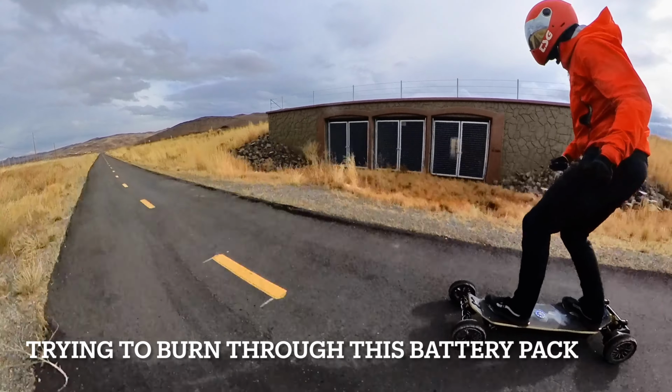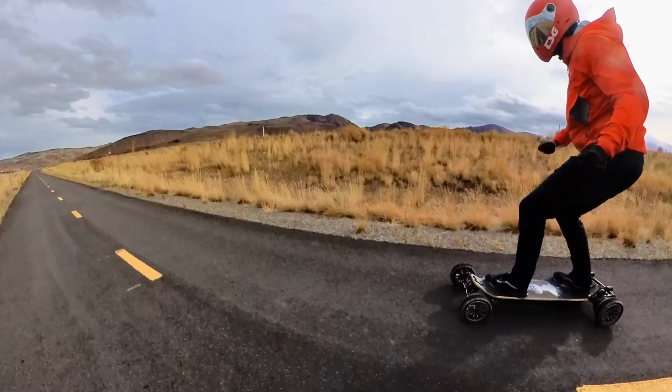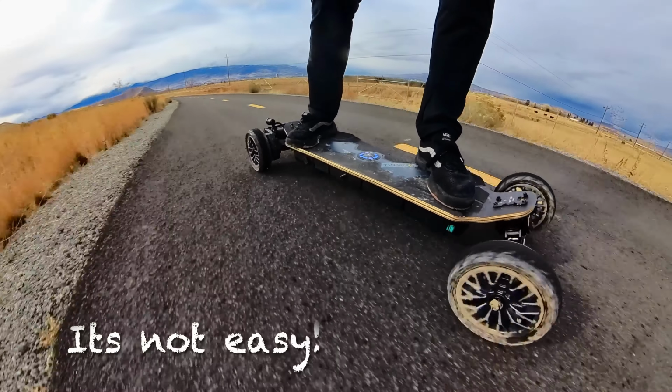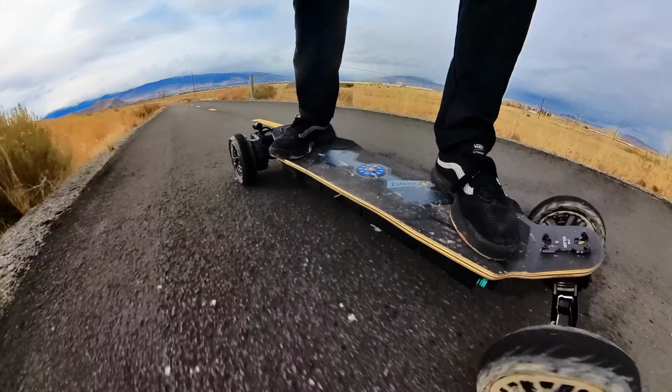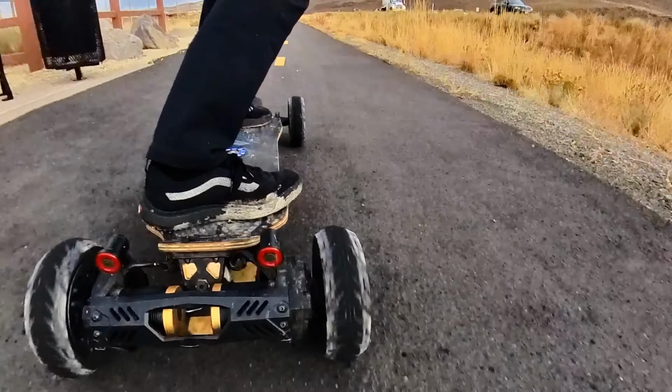I was really trying to go down every side road I could find, every little trail just to explore, just to get through more of this battery pack. It is definitely not easy, and eventually you just kind of run out of time and roads.